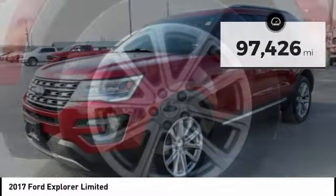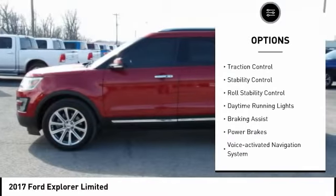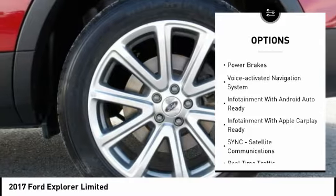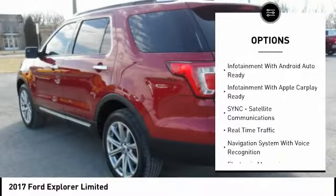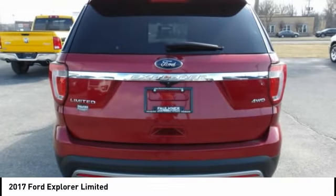Here are some of this vehicle's great options: hill descent control, remote engine start, roof rails, traction control, stability control, roll stability control, daytime running lights, braking assist, power brakes, voice activated navigation system.